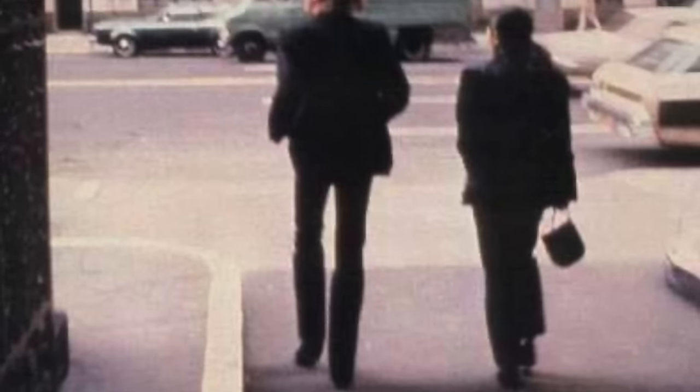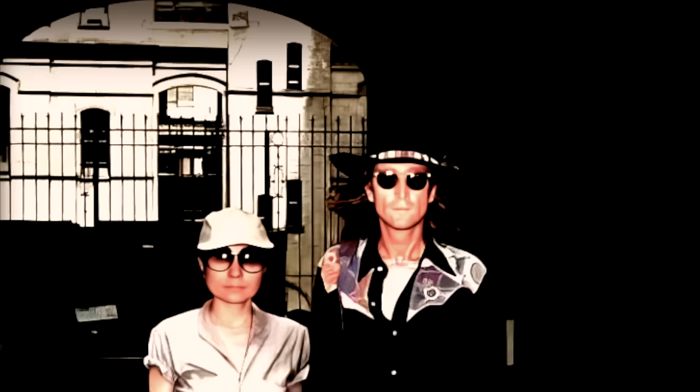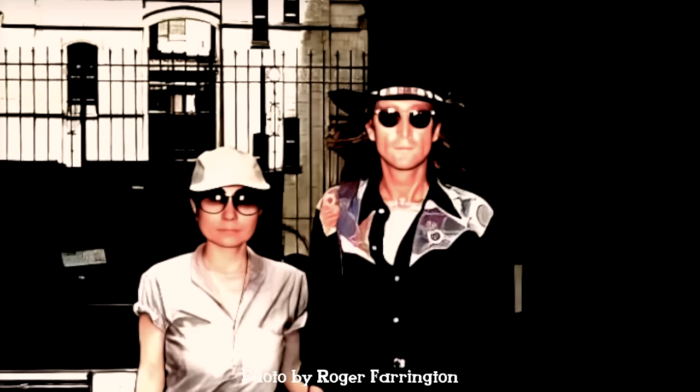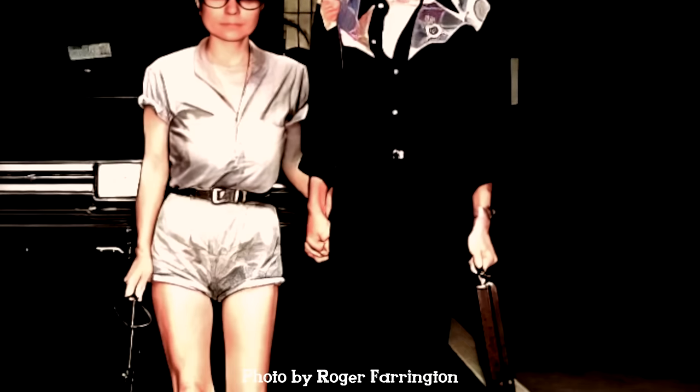This is an unusual image that was taken from inside the entryway to the Dakota. I could be wrong, but it seems to me that John and Yoko probably did not know that this image was being taken. And we have this great snap taken by photographer Roger Farrington. This, of course, was a coordinated photo shoot.